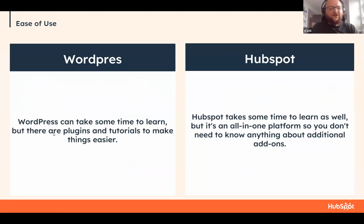The top level on that is that both take time to learn. There are abundant tutorials online for WordPress, because it's been around longer, so there's a lot more tutorials out there. But HubSpot is an all-in-one platform, so you don't have to go outside and get all these other add-ons where you need to learn how to use the interface for your Yoast plugin or whatever, which we'll get to in a minute. It's pretty straightforward and it's all contained in one.